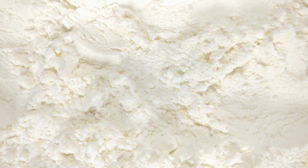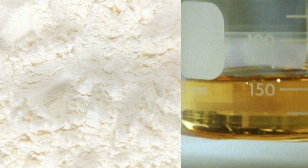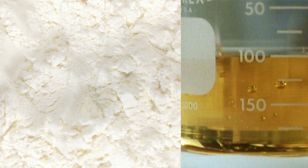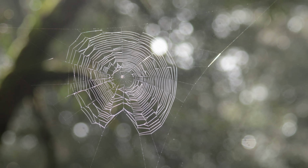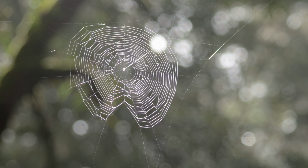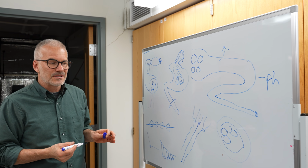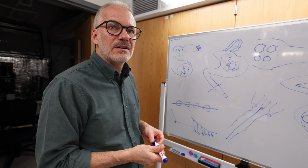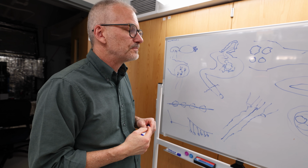From E. coli or yeast, these proteins were purified as a fine white powder. From plants, the purified proteins formed a viscous, gelatin-like liquid. And from goats, it was dissolved in the milk. None of these even vaguely resemble spider silk. And that's one of the secrets that any company that really wants to mimic spider silk at an industrial scale needs to figure out: how to process silk proteins the way spiders do. But that's easier said than done.